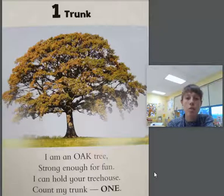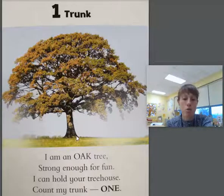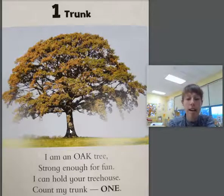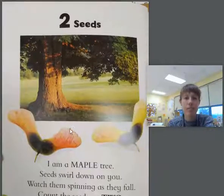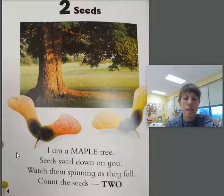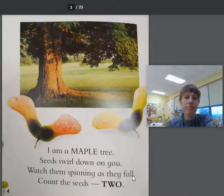Okay, so it says one trunk. And if you see my white arrow on the screen, I'm circling the trunk. One trunk. I am an oak tree, strong enough for fun. I can hold your tree house. Count my trunk. One. Two seeds. I am a maple tree. Seeds swirl down on you. Watch them spinning as they fall. Count the seeds. One, two.